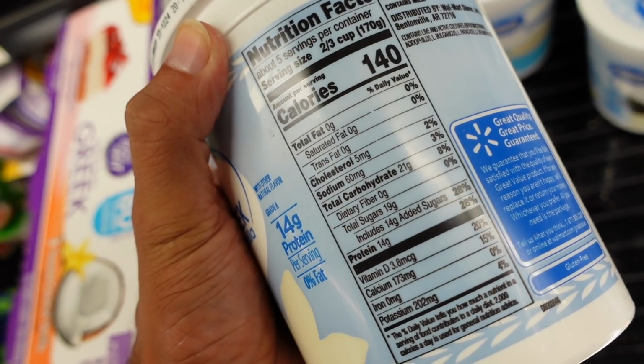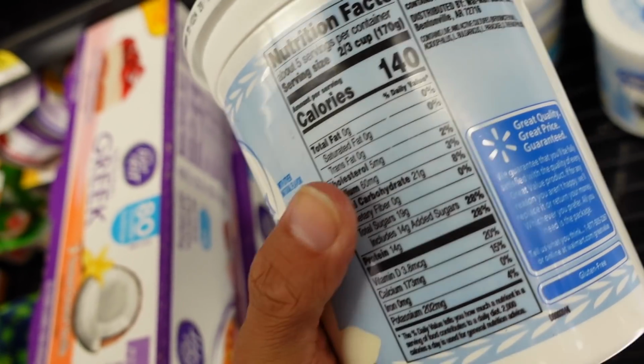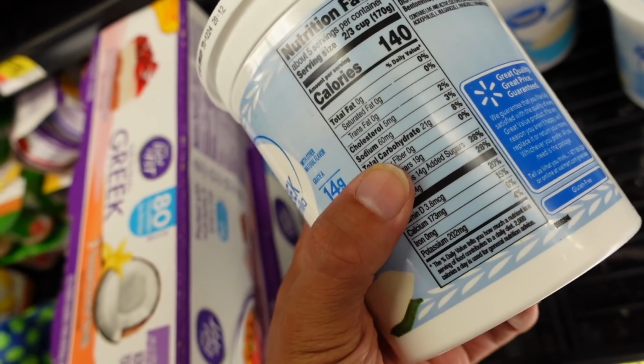So do you see the difference from the yogurt I last showed you? This one has 19 grams of sugar. 19 grams, that's just nuts. 5 is already a little bit too high, but I can deal with it, but 19 is no bueno.